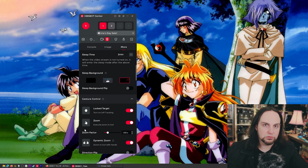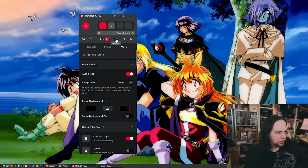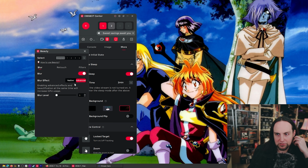So first off, zoom. I zoomed in too much now. I can zoom back out. There we go. Now I can also go in and do dynamic zoom by pulling in and then back out. Cool. You can also have it target your hands or whatever. Locked targeting. So next up, let's go ahead and take a look at the beauty settings here.